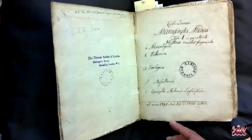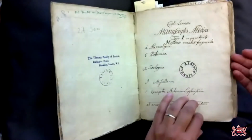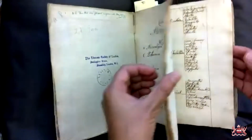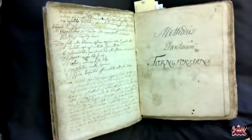So he's still at school in Växjö then. And it was finished in 1730. And by then he's moved to the University of Uppsala. So let's start and open it and leaf through it. And I will skip the mineralogy section, which is very, very short, to come to the botany section.